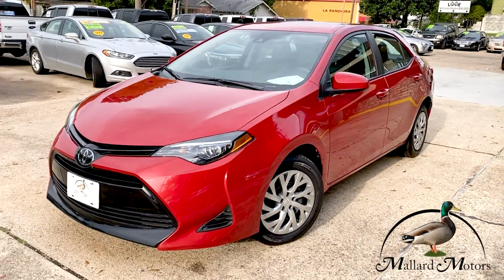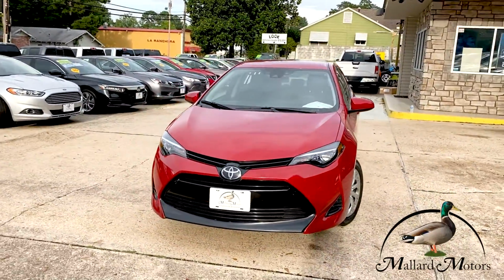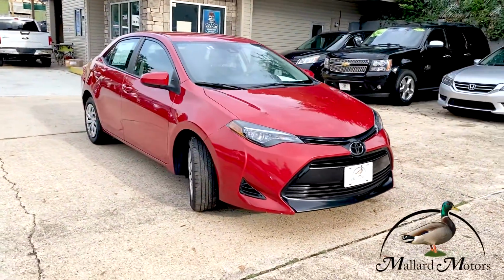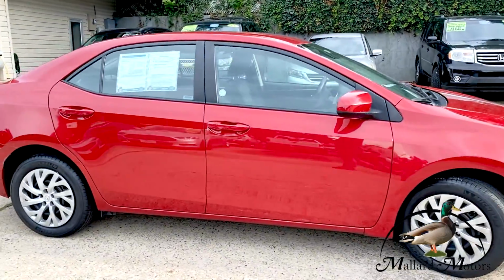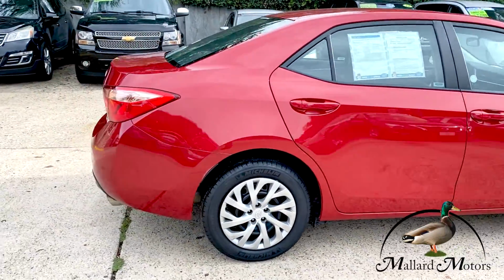Just got this one shined up. This is a 2019 Toyota Corolla. It's only got 30,000 miles on it, still under a factory bumper-to-bumper warranty. Everything's still covered on it. It's got some good Michelin tires on it. This thing gets close to 40 miles to the gallon. It's a beautiful red.